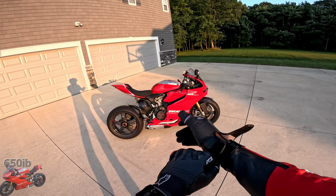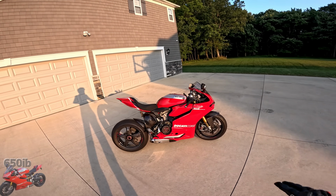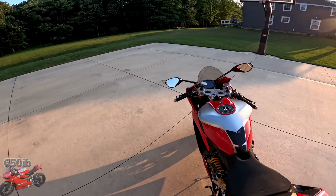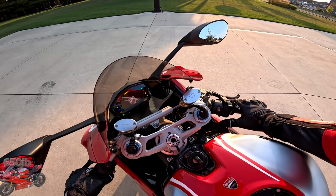I want to get out and ride this bike while there's still just a little bit of daytime left. Haven't fired this bike up in over a year. Let's see how she does.